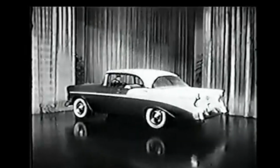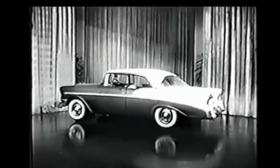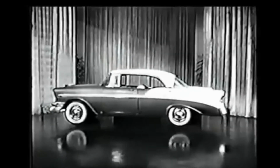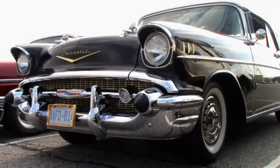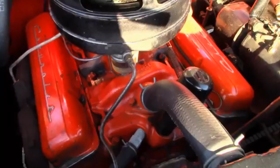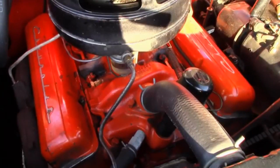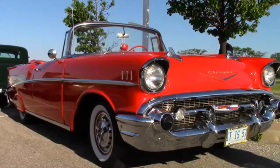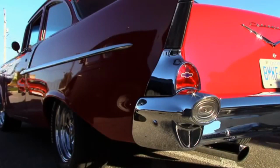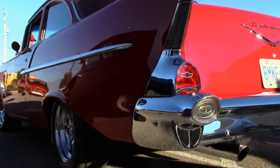But hold on, Chevrolet was about to produce one of the most iconic automobiles of the 1950s, because in 1957 came the all-new Chevy Bel Air. With a more powerful 283 engine, here's where we shift the story to the 57 Chevy. What made this car so popular for generations to come?